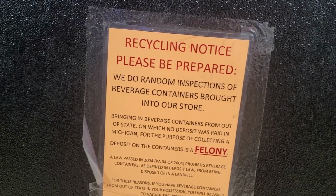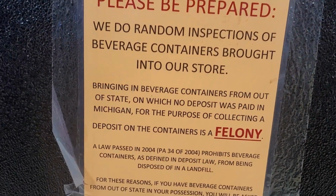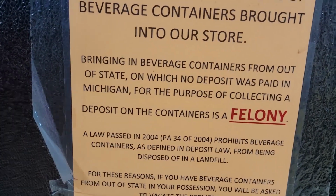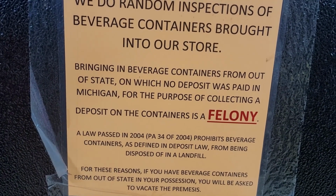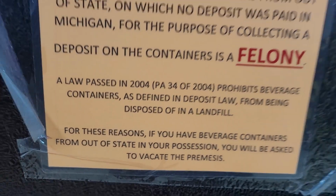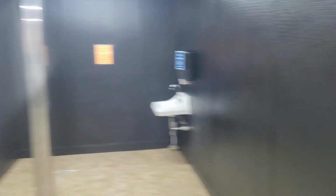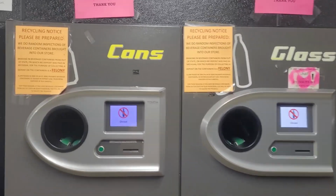We do random inspections of beverage containers brought into our store. Bringing in beverage containers from out of state in which no deposit was paid in Michigan for the purpose of collecting a deposit of the containers is a felony. Wow. It's supposed to be closed right now.